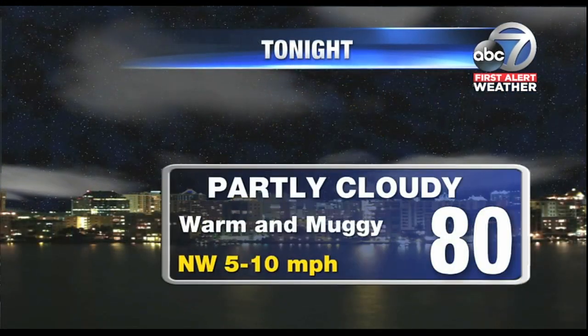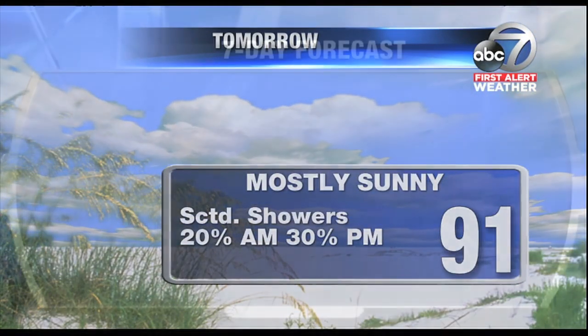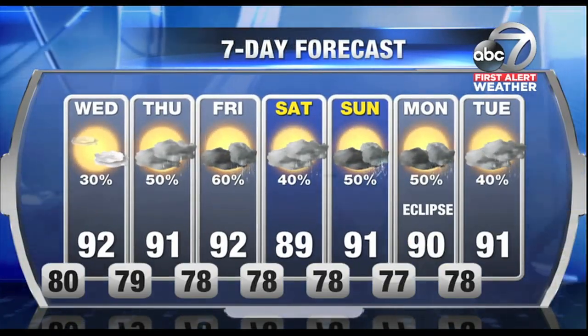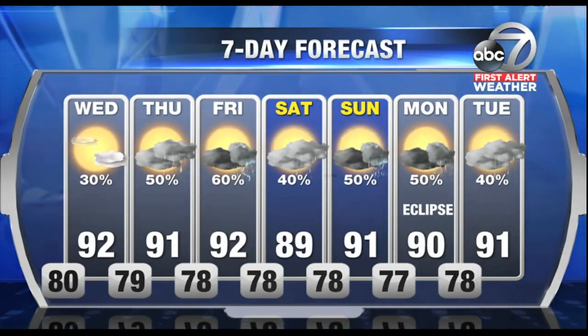Partly cloudy, warm and muggy, 80 for your low. Tomorrow, look for mostly sunny, scattered showers in the morning, just a slight chance. Better chance for some inland storms in the afternoon, but that's not much at 30%. And then the moisture moves in, and so do the storms. As we take a look at what's going to be happening, it looks like the weekend, we'll see some scattered showers and storms.